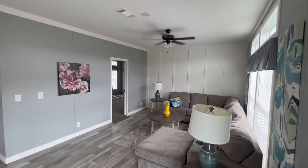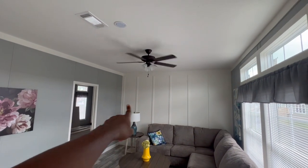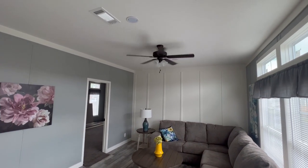All right, you guys. So before we go to the master bedroom, I'm going to get your attention over here. Look, they have the cedar paneling along that wall over there. I think that's very, very custom.